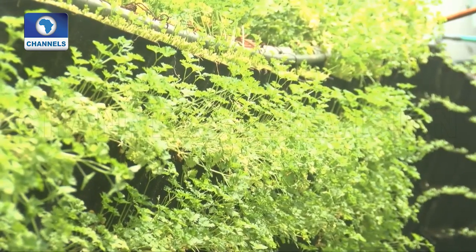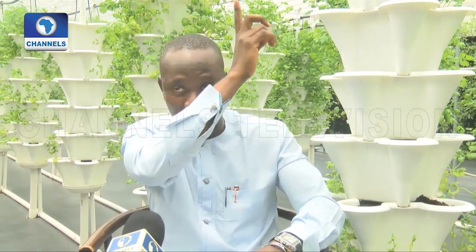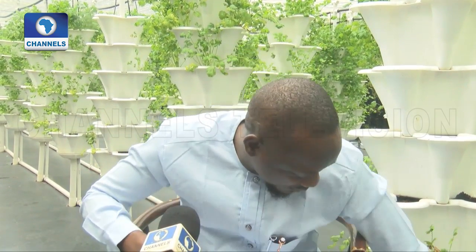And then with the yield that you get from this kind of growing, look at it now. For every tower we have 6 pots, 1, 2, 3, 4, 5, 6. And you can plant up to 8 to 10 seeds in a pot. So if you plant 8, that's 48 plants altogether that you're going to harvest. To plant this in a traditional farm model, you need a lot of space, and we have done it in just one tower. This is all that is standing on the floor.